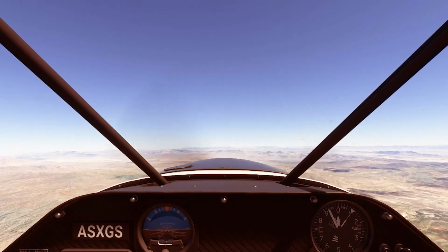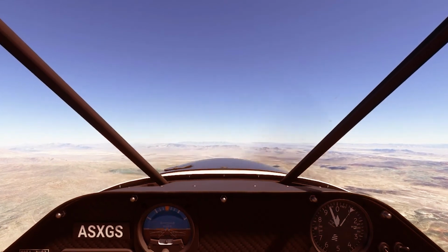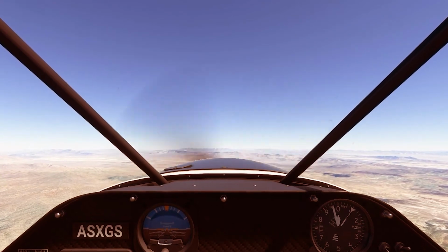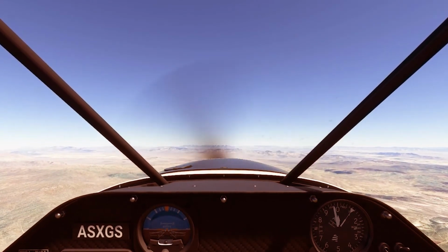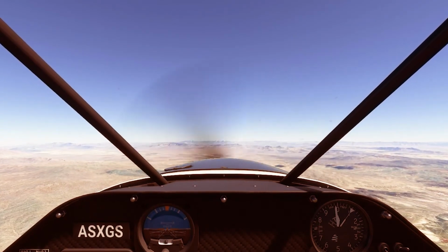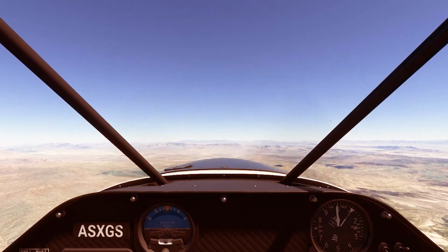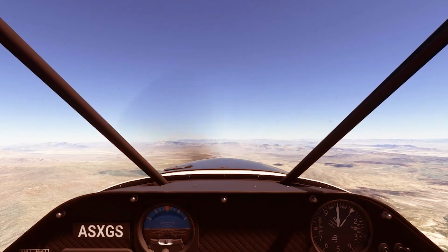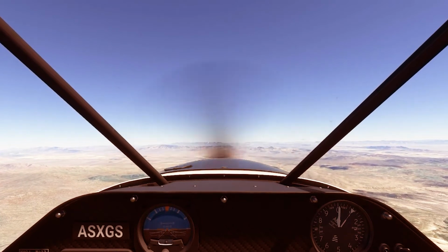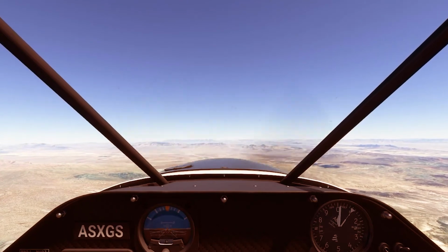No one in their right mind really would be flying around in this area with only 3 gallons of fuel, unless they knew that 2 miles away they could land and at least get half full again. But this is the world of Flight Sim, so we're allowed to do these kind of dangerous things.